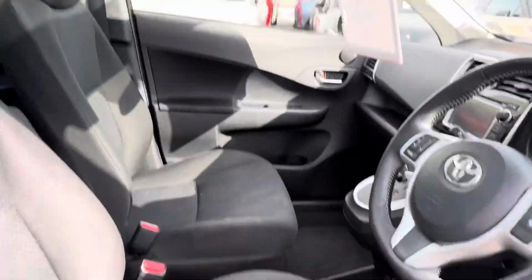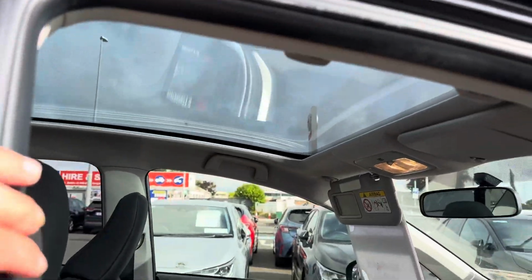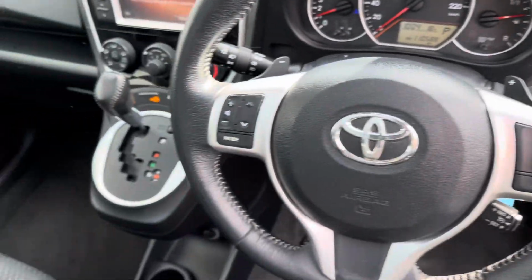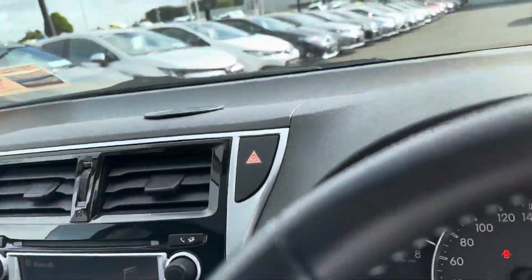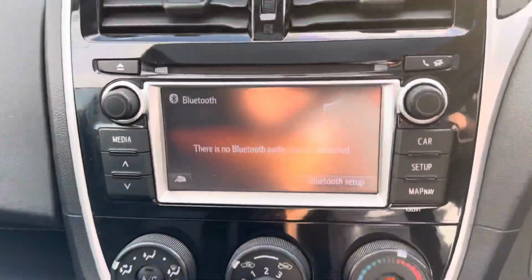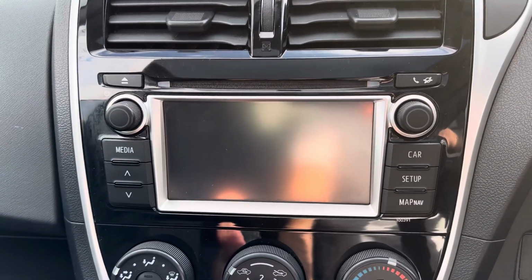Black cloth seats, fully adjustable, full panoramic roof, three spoke multifunctional steering wheel, paddle shifts, automatic gearbox, cruise control. Aircon, touchscreen radio, reverse camera, CD player, full Bluetooth.